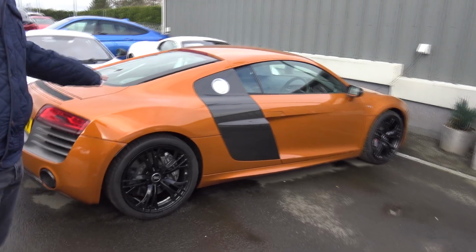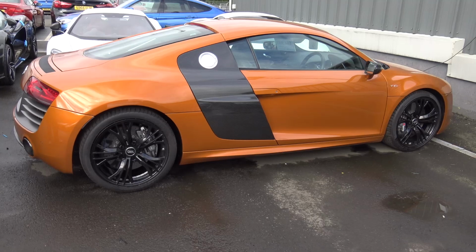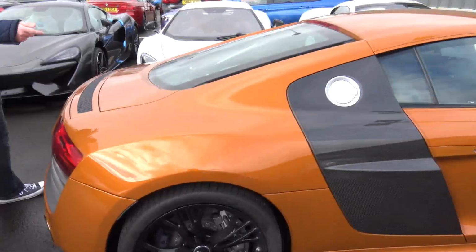But it's the facelifted version of the old one. It's the R8 V10, I believe, and oh my god, it looks good in this colour, doesn't it? Yeah, it's very, very nice. You get an even better look at the V10 up here. So good, and there's actually more LTs here.